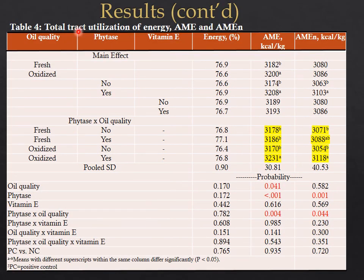Here is a table showing the total tract utilization of energy, apparent metabolizable energy, and the apparent metabolizable energy corrected for nitrogen. Now, a two-way interaction was observed between phytase and oil quality, and for birds that received oxidized oil with phytase, there was an improvement in both the AME and AMEN compared to birds that received either oxidized or fresh oil, but no phytase.